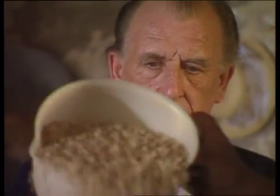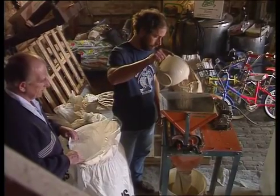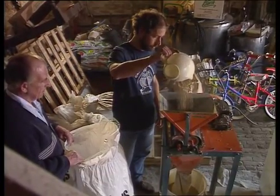I've been brewing with Malcolm for 15 years, maybe 20, I forget now, and drinking with him the same length of time as well.